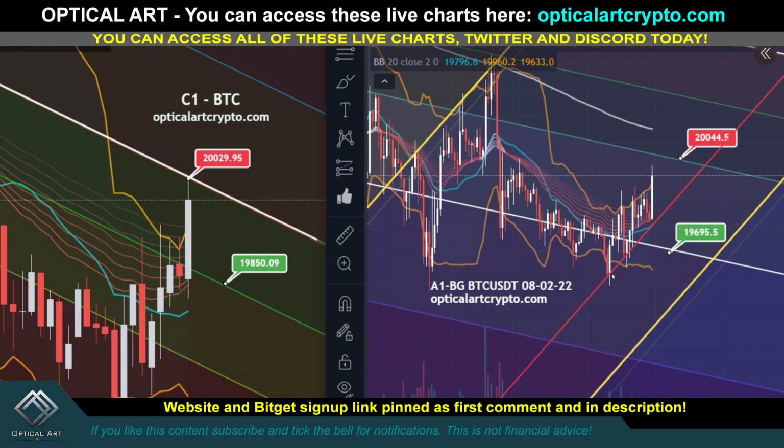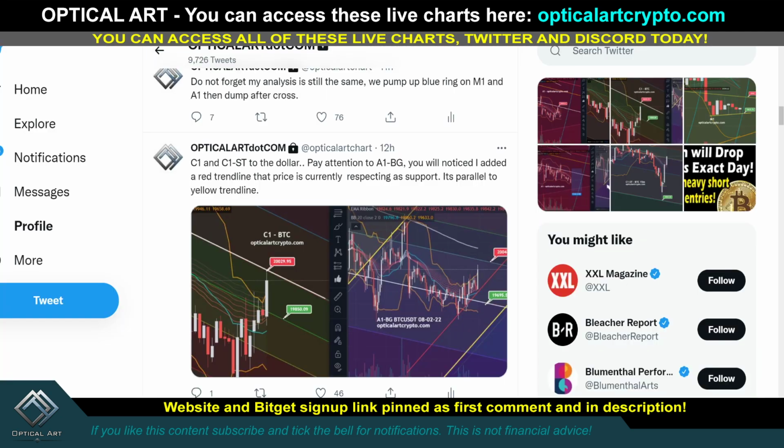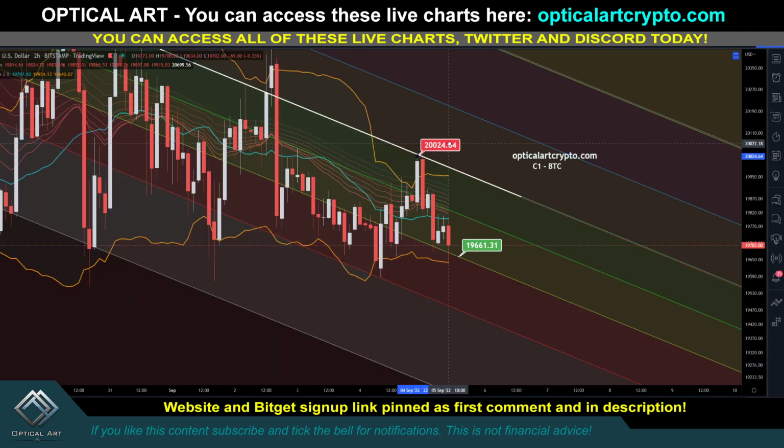And I mentioned this red trend line was support. I'll show you how I found this. It was support, and I was saying it would be support again. Once you break it, this is a support level to watch around 19,695. You can see how this played out. We got rejected right here on the C1 chart. Currently at support now around 19,661. 19,600 is a critical support level it needs to hold.